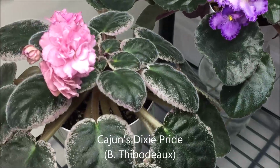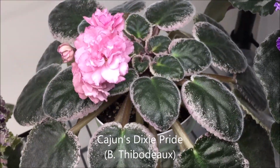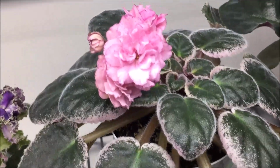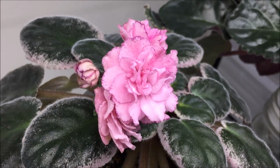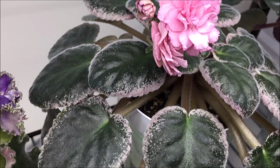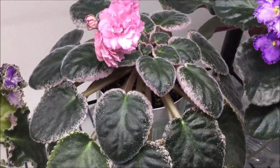And also finishing blooming is Cajun's Dixie Pride, one of my favorite Cajuns. It has very full double pink blooms with some variable raspberry edge and beautiful variegation on leaves. I love this hybrid.